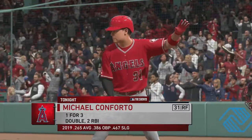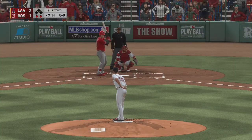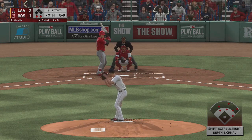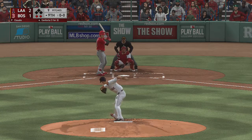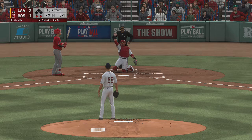So digging in now, Michael Conforto, who drove in 2 runs on a double in his last at-bat. Yeah, he jumped all over that first pitch last time up. Interested to see if he has the same approach this AB. He's set. Here it comes. And that's in there for strike one.